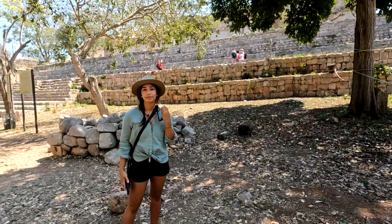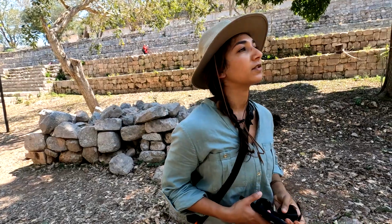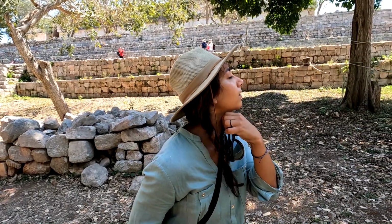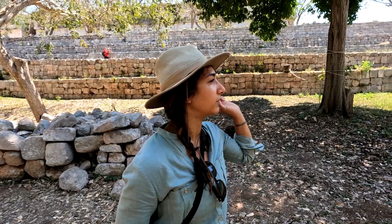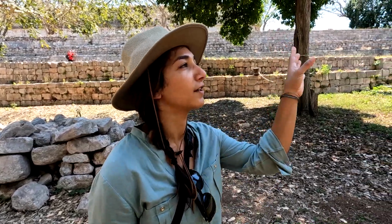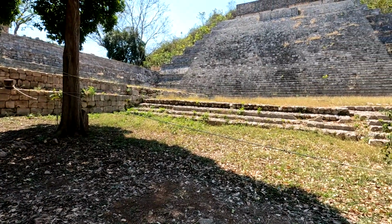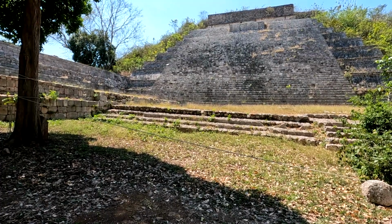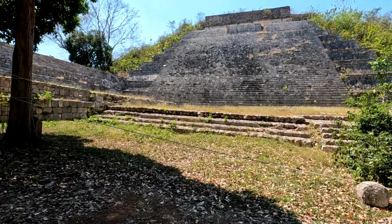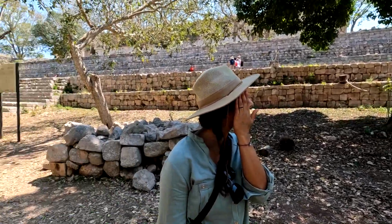What do you think of these so far? These are awesome. I like that it's spaced out. I think this is my favorite. I like this building and this pyramid. Yeah, I like the plants growing up around the grounds. It feels very ancient and untouched, like you just found it. It doesn't look much different than how they found it.